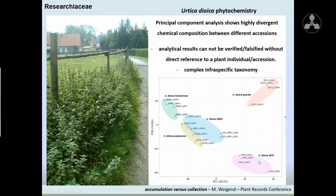Now, what does that mean? That means that analyzing Urtica dioica without documenting which specific accession, which specific individual you analyzed, gives you scientific data which you can publish, but which nobody will ever be able to reproduce, because the profile that you obtain from your given clone may not be present in any other clone anywhere in the vast distribution area of that species.